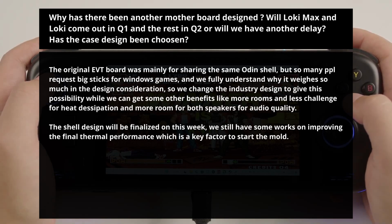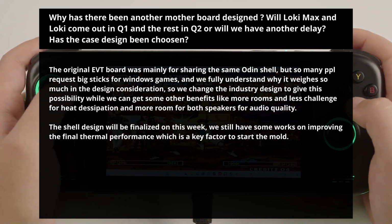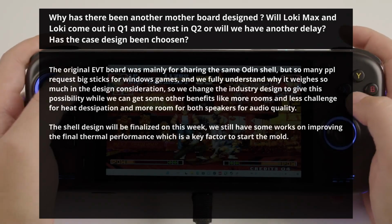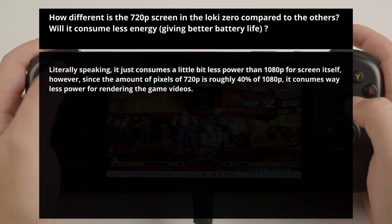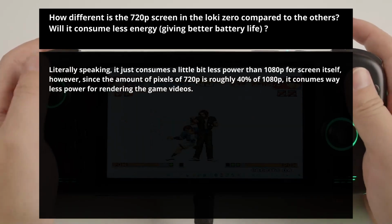Fair enough. I'm not against it having big sticks, and actually I've really come to like the new Loki design. I just wish I knew where they were getting this info from, but hey, whatever. I'm glad that their design decisions have led to some other benefits for the product as well. Next question. How different is the 720p screen in the Loki Zero compared to the others? Will it consume less energy, aka giving more battery life?